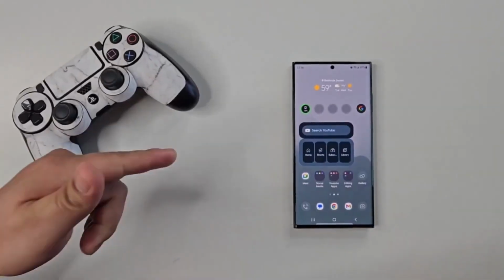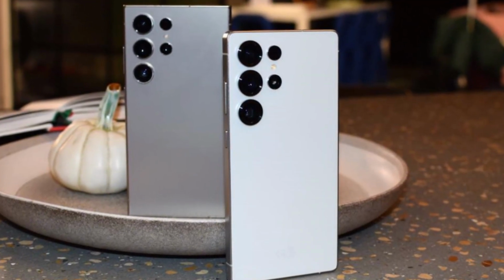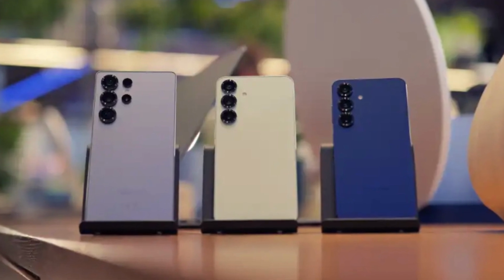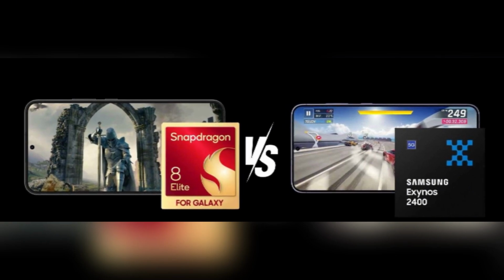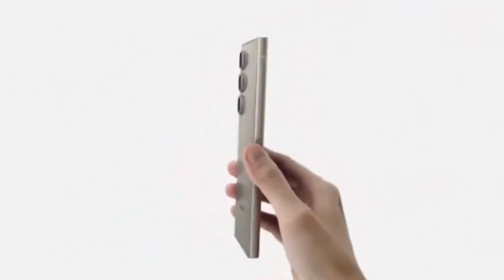Right now, no one knows for sure, but a lot of people think it might be linked to the Exynos 2400 chip, which powers the Galaxy S24 and S24 Plus in most countries outside of the USA, Canada, China, and Japan. In those four countries, all three models, including the regular S24, come with Snapdragon chips, not Exynos. Interestingly, in those regions where Snapdragon is used, a One UI 7 update is still online, and people are installing it without any problems. That's led to one big theory. Maybe there's something wrong with the Exynos version of the update.